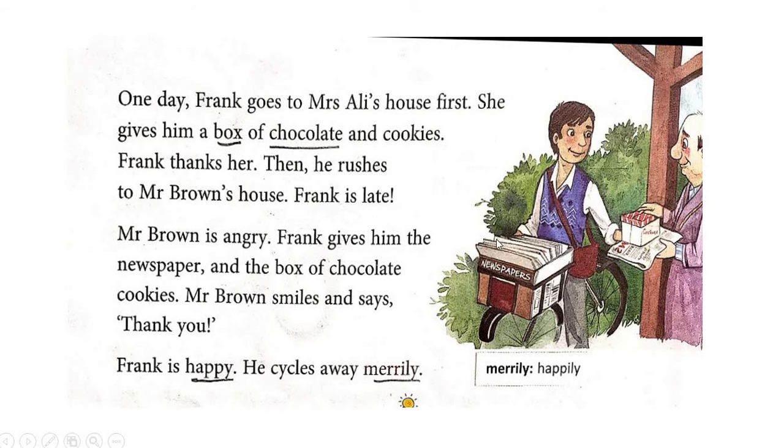So what happened once? He is late to go to Mr. Brown's house. He started talking with Mrs. Ali, and Mrs. Ali gives him a box of chocolate. So he rushes fast to reach Mr. Brown's house. And when he reached, Mr. Brown was angry. But when Frank gives him a newspaper, can you see in the picture? A newspaper and box of chocolate cookies. He smiles and he says thank you. And this makes Frank happy. And what does he do when he is happy? He cycles away merrily. So merrily means happily.